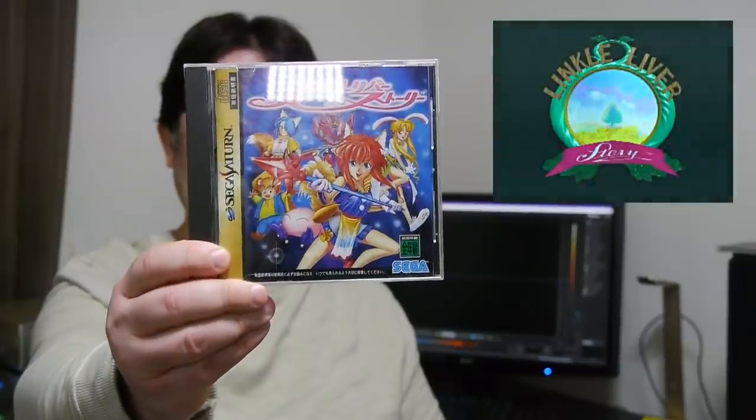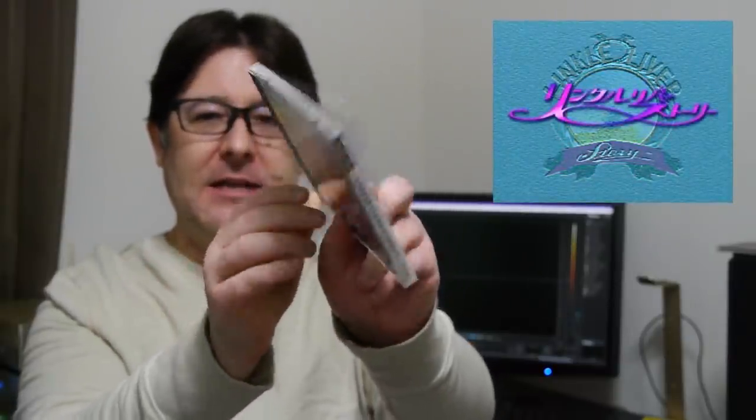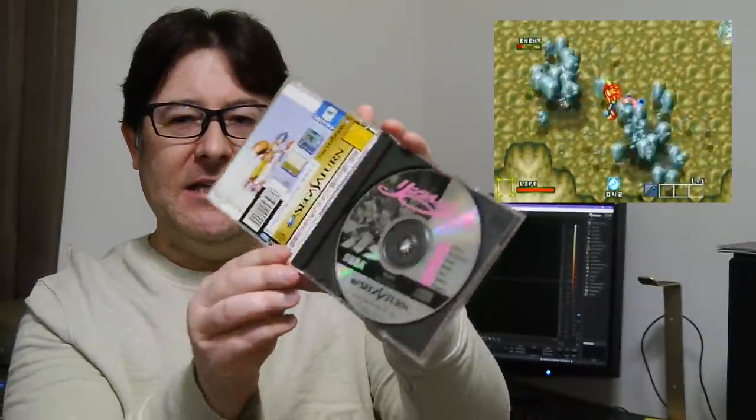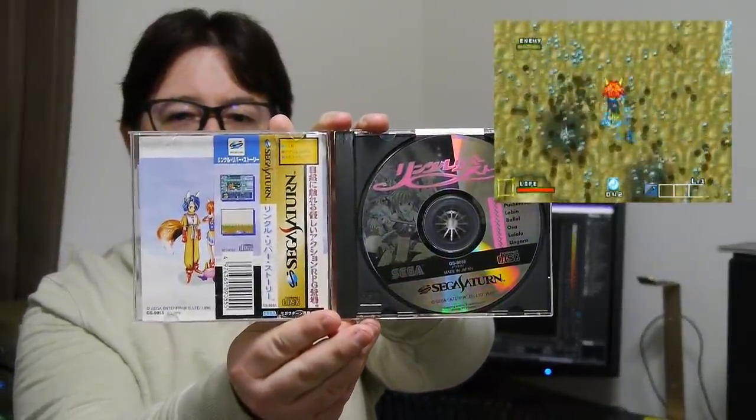So first up, we've got Linkle Liver Story. Yeah, that's not Wrinkle River Story, that's Linkle Liver Story. And this is an RPG or action RPG for the Sega Saturn. As you can see here, it's got a pretty nice cover and the back of it is fairly nice as well. Now this game can be had in Japan very cheaply and usually factory sealed as well.